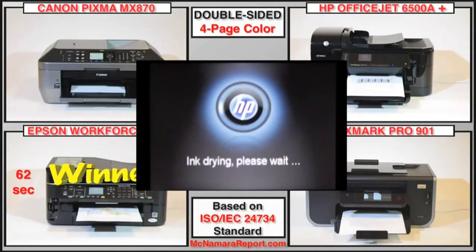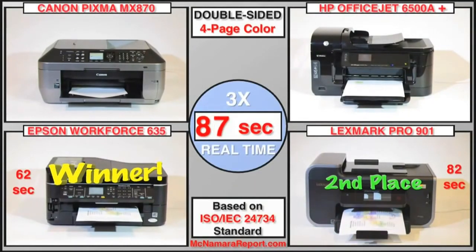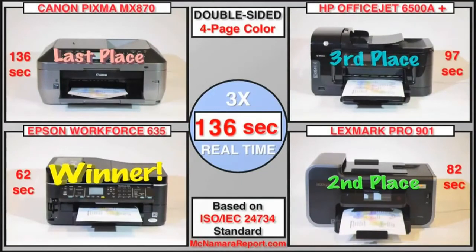Then, while the HP pauses again to let the ink dry, the Lexmark comes in second place at 82 seconds, followed 15 seconds later by HP at 97 seconds. And we'll jump ahead a bit in order to watch the Canon finish last at 2 minutes and 16 seconds.